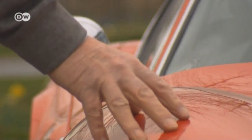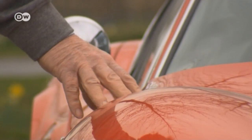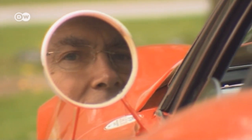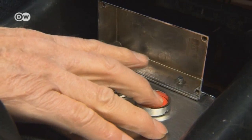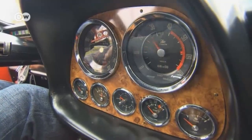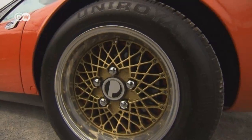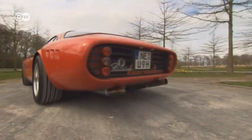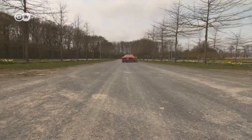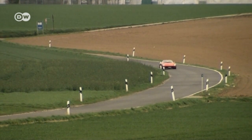It looks like the classic Bella Macchina, an artifact of the golden age of Italian sports cars. But this one is not a Bertoni or a Pininfarina creation. It was designed and built single-handedly by Johannes Paulussen. The Berardino is a two-seater in the tradition of the 1960s sports cars.